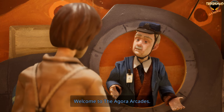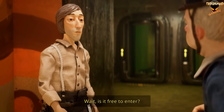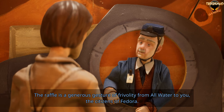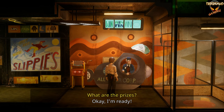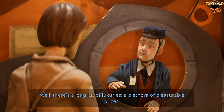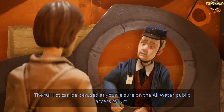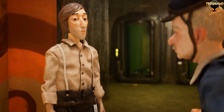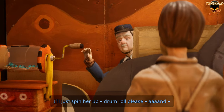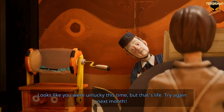Welcome to the Agora Arcades. Would you like to partake in the monthly all-water raffle bonanza? Oh, sure. Wait, is it free to enter? Certainly. The raffle is a generous gesture of frivolity from All Water to you, the citizens of Fedora. What are the prizes? Well, there's a long list of luxuries. A plethora of pleasurable prizes. The full list can be perused at your leisure on the All Water Public Access Forum. Okay, I'm ready. I'll just spin her up. Drum roll, please. And... looks like you were unlucky this time, but that's life. Try again next month.